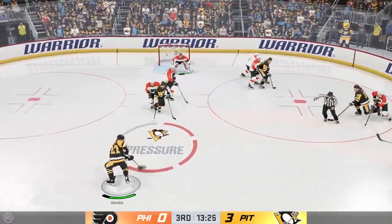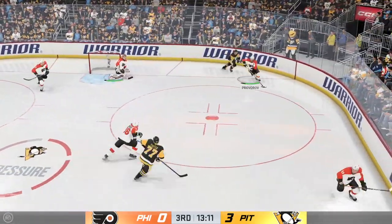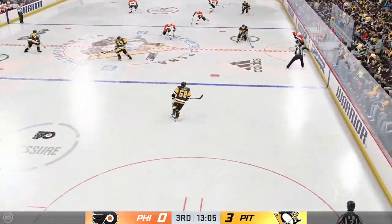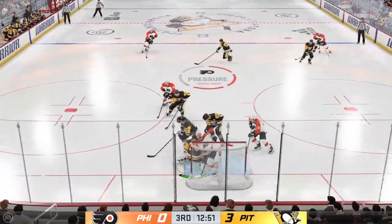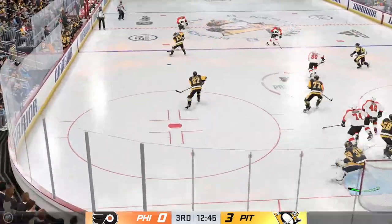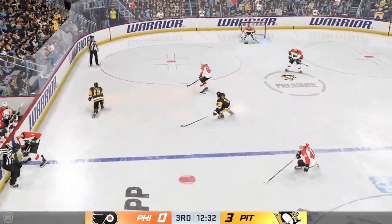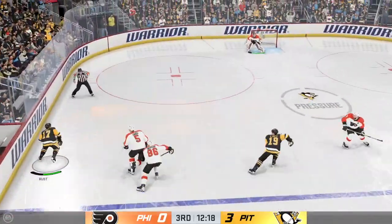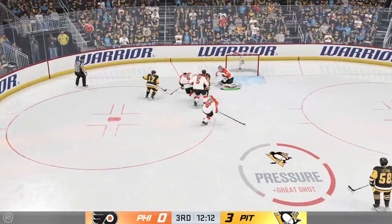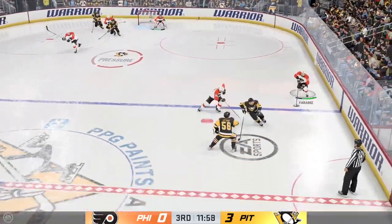Pittsburgh's won the draw. The Flyers gain control of the puck. Frost's got it into offensive territory. With the stop. Pittsburgh's got control of it now from their own end. And tries to make a diagonal pass to Tippett. With possession along the wall. And the goaltender comes up with a piece of it to keep it out of the net. The Flyers have it now.